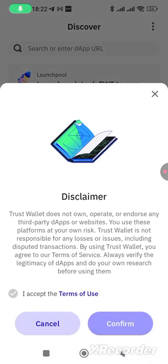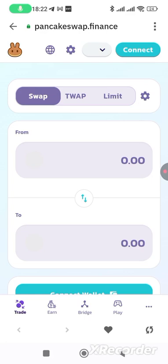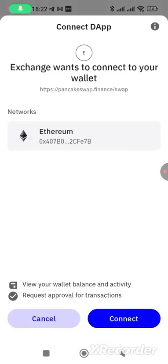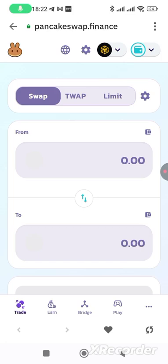So if I click on my PancakeSwap, I accept by ticking confirm, and then the page will load. And once it loads, I will now connect my wallet and then proceed to engage any dealings or transactions on this DEX marketplace. So this is PancakeSwap. All I need now is to engage with it. I have to click on Connect so that I can connect my wallet, and then I'll click on Trust Wallet. And once I do that, I'll connect, and then my wallet connects successfully, and then I can proceed to do anything I want to do, and that is all.